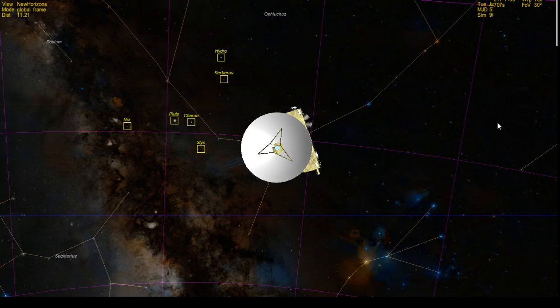And I think that's a nice segue to talking about the New Horizons mission itself. Let's accelerate time, and I'm going to have to keep an eye on the clock because in approximately 8 hours we're going to have our closest approach to Nix.